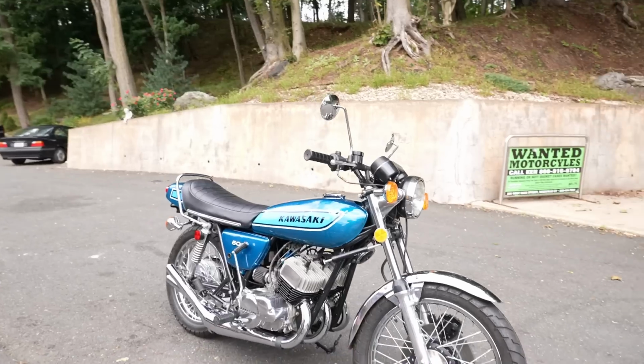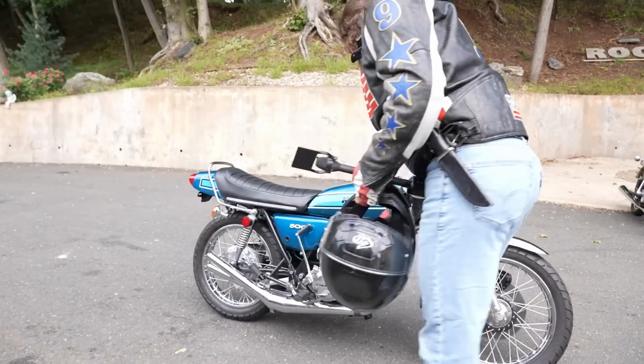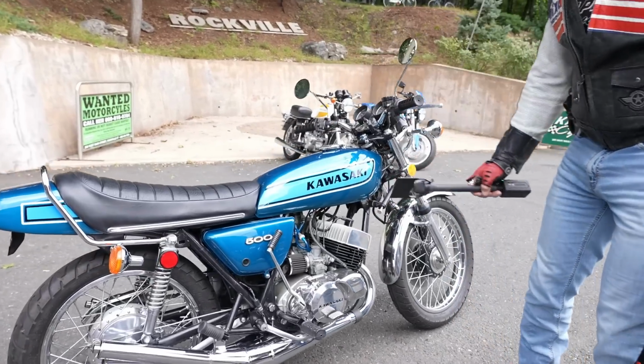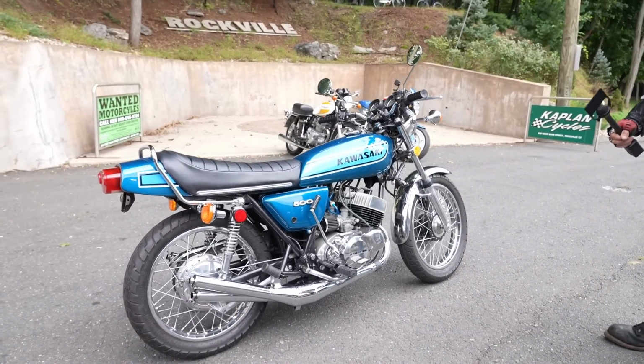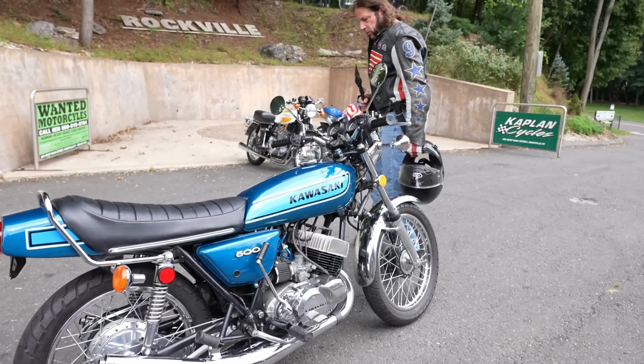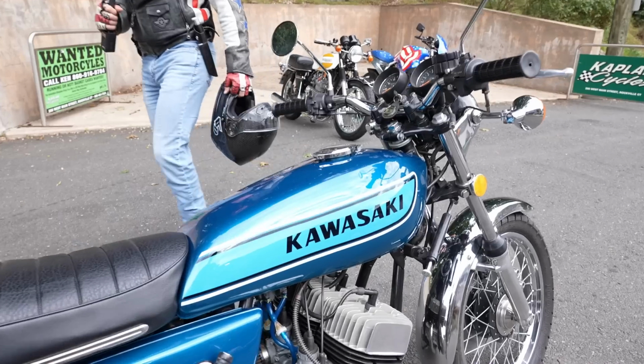You can see the outside cylinder fin has been professionally polished, as have the engine case covers and the kicker. Both sides of the motor are beautifully polished like chrome.